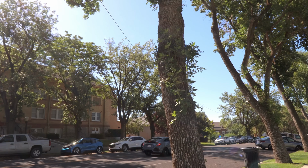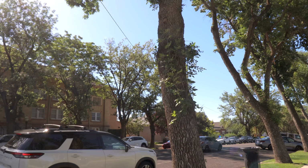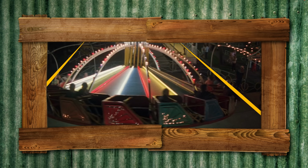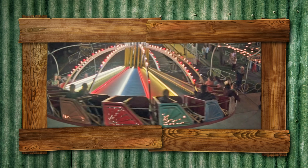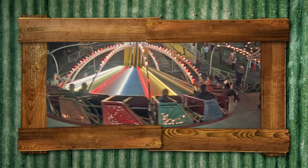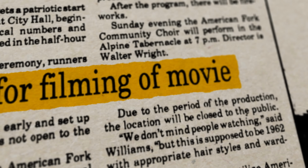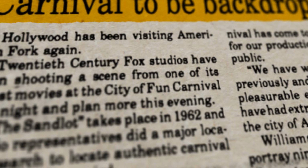It took me forever to place where the ride was located because I figured it would be in the grass, but once I figured out which tree it was next to, I knew it was in the road. And I didn't catch this until later, but in this screenshot, the whole street is visible, which they shut down for the carnival. And that carnival was real, by the way. It was the City of Fun Carnival, which is part of American Fork Steel Days Festival that they still hold to this day, though this park is no longer used for the carnival.